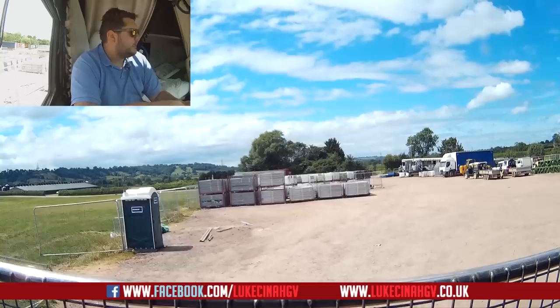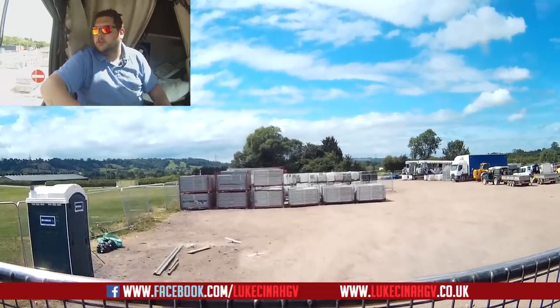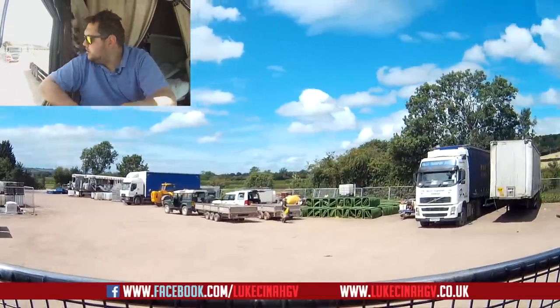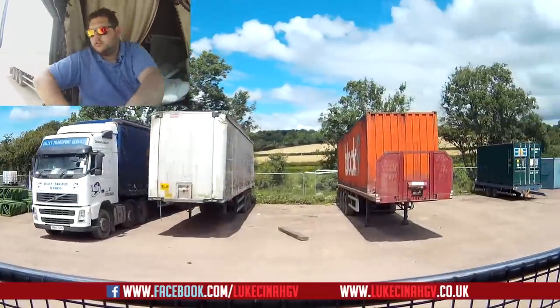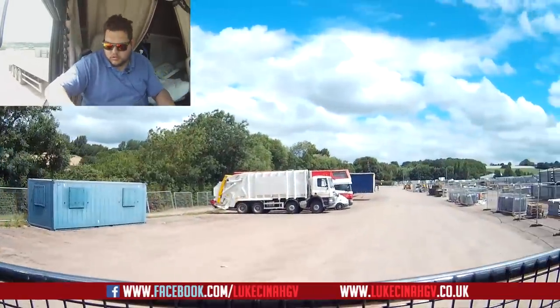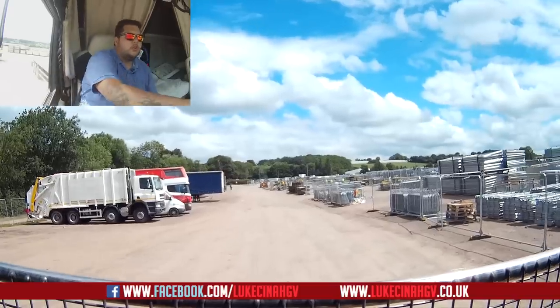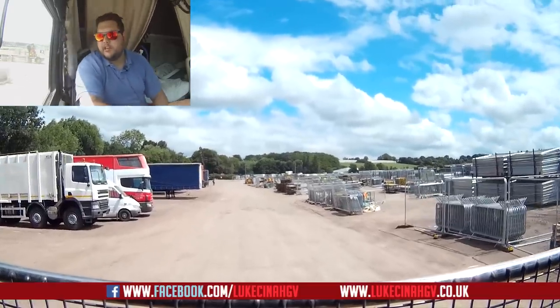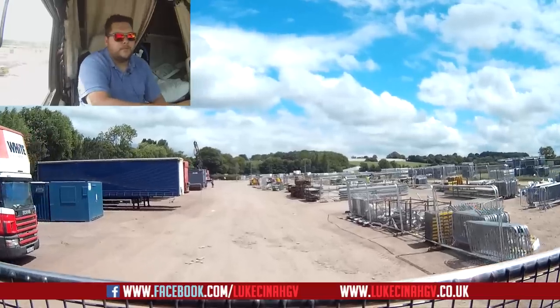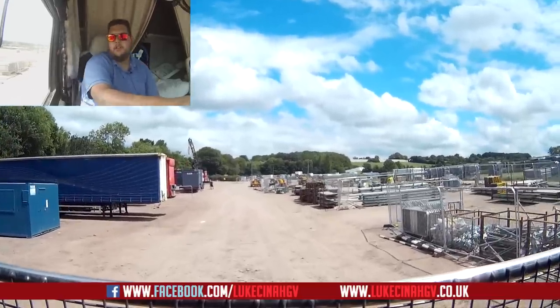Round the circle we go. Where that bloke is up ahead, I'm literally just going to park myself in front of him, by the side of him, and then that'd be me ready to go then.